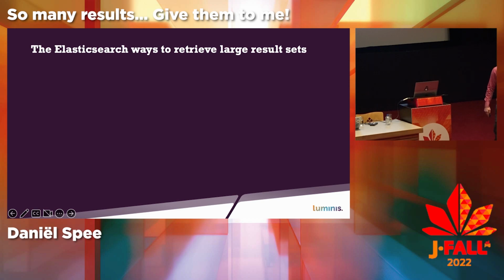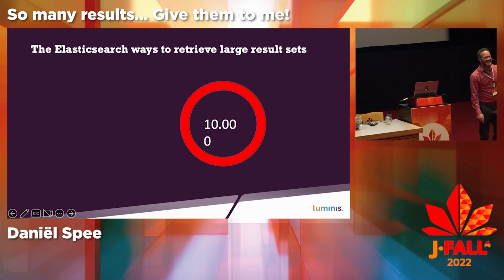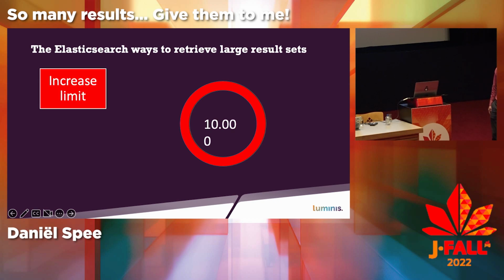So I'm going to tell you a bit about the Elasticsearch ways to get all the results from Elasticsearch. Elasticsearch is bound by a limit of 10,000 results. You're bound by 10,000 results you can get when you do a normal search with pagination. And of course, you can increase this limit, but please never do that, because it can blow up your cluster because of performance and stuff like that. So please do not do that.